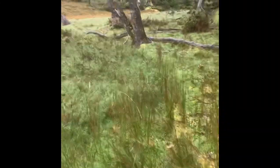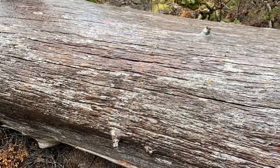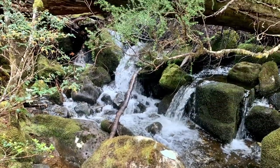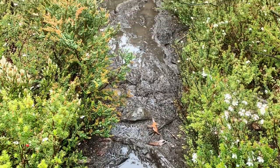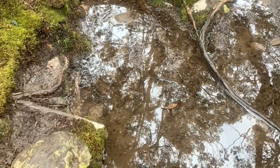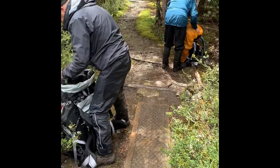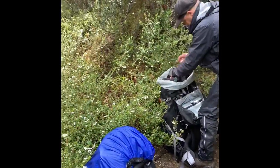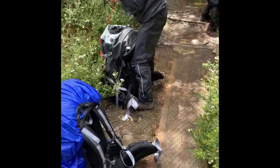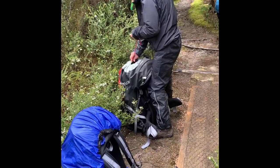Walking along on a bit of boardwalk. Really, really nice spot. Just having a quick stop on the track for lunch. Looks like the rain has gone. And the sun's starting to come out, hopefully, so we'll get a move on and hope we're up further, we can get the wet weathers off. So everyone's getting their gear sorted out and we're about to head off again.